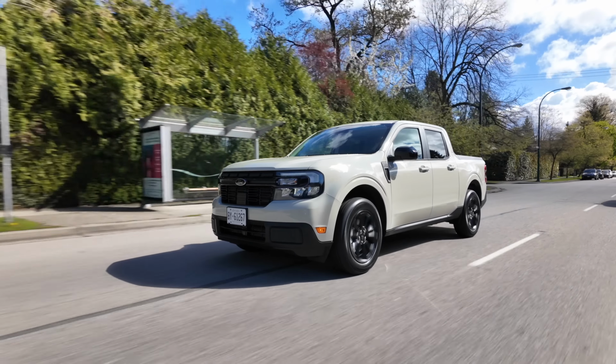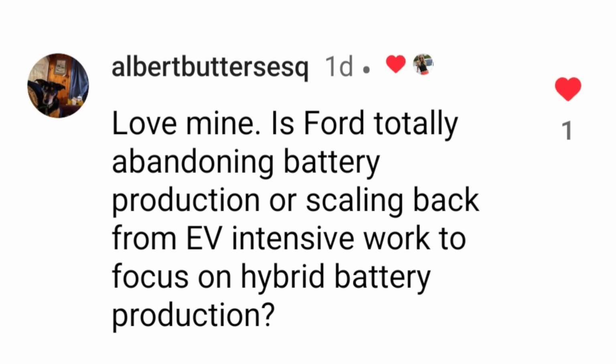And now it's time for our hot topic. What's this one, Andrea? Love mine. Is Ford totally abandoning battery production, or scaling back from EV-intensive work to focus on hybrid battery production?